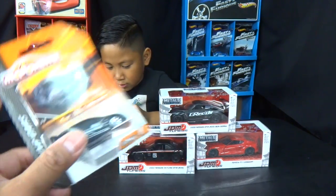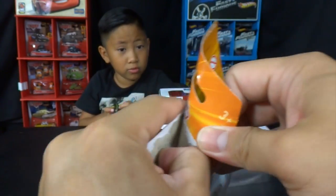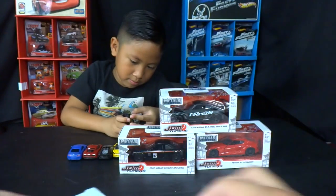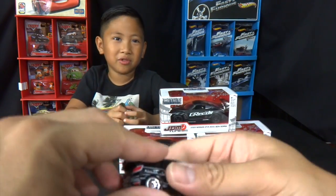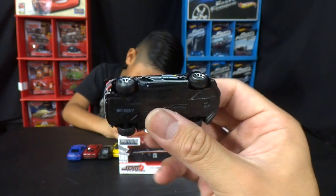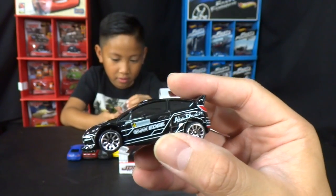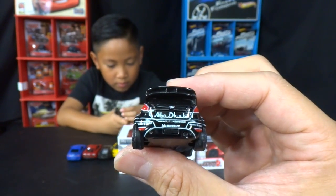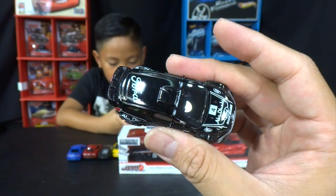One more car. We got the Ford Fiesta. And it's got Abu Dhabi stuff. And they got some good stuff. Maybe we'll even see the Dubai police car set here in the States from Majorette. Wait, we know we got the Majorette. This is a cool car. You got this straight black tint. You don't even see the interior on this though. But this is a pretty cool rally looking car. A lot of cool stuff. You got the Abu Dhabi stuff, which is cool. Like I said again, hopefully we see the Dubai police cars here in the States. I'd pick those up in a second.